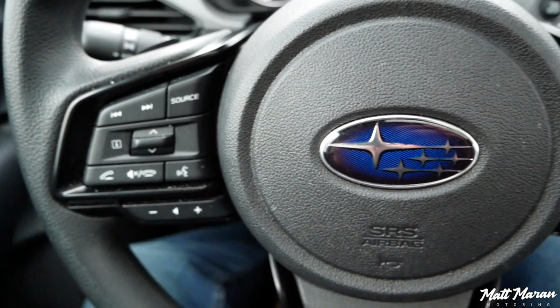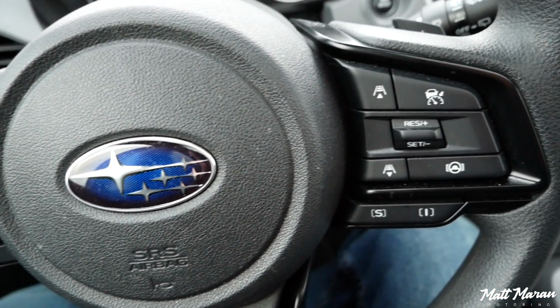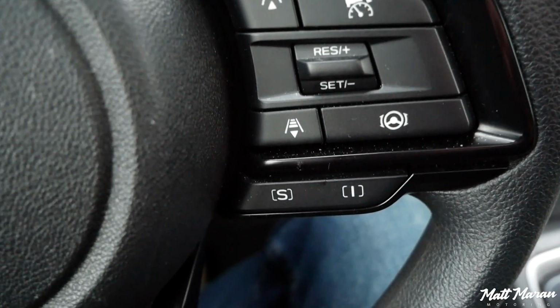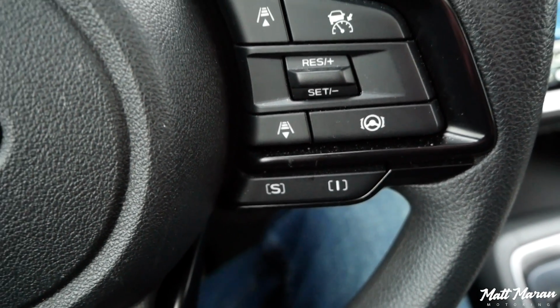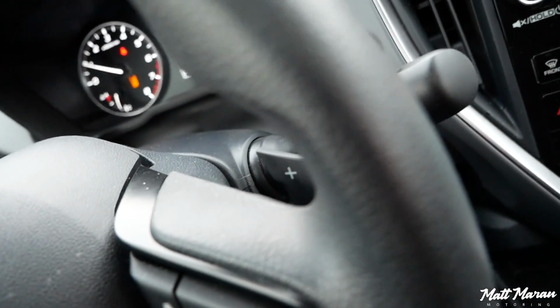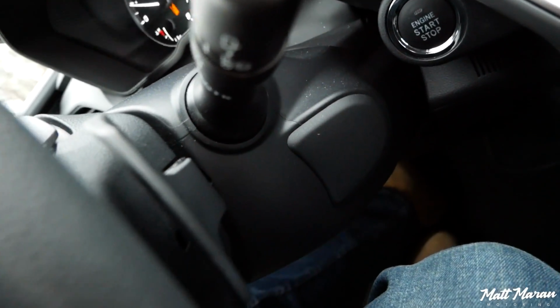I also don't love these new Subaru wheels because they're just really cluttered. You have a button to change sources for your stereo. You also have a drive mode selector on a Crosstrek. Just seems kind of silly. You even have paddle shifters here on the back. I don't mind the paddle shifters, but just on the front here, just a lot going on.